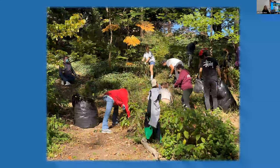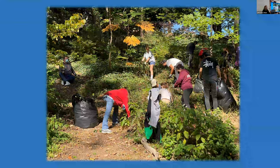And again, this is a sanctuary. We cannot use chemicals. We will not use chemicals. We need to use native species, and we need to do things either manually or with biocontrols because it's a habitat. It's the first songbird sanctuary in the United States. And it was started 100 years ago by the Audubon Society.